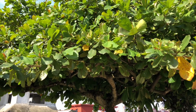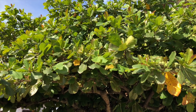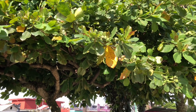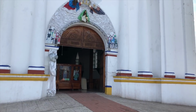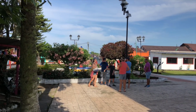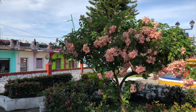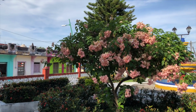This is an almond tree. If they don't eat the almonds, they use it as a shade tree. Beautiful. So we've stopped at a Catholic church, having a look around, learning a bit about the trees and the fruit, and we're off to the chocolate place, doing a little side trip today. This tree's got very soft leaves.